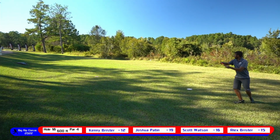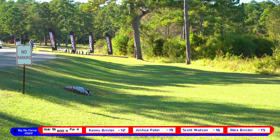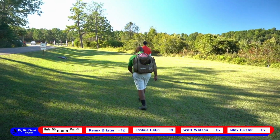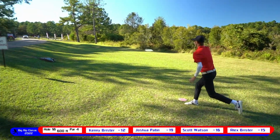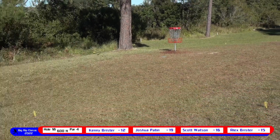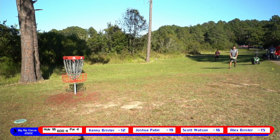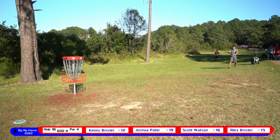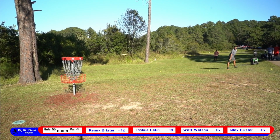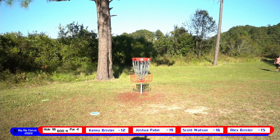Josh looking to do the same as Kenny. A little too much hyzer. But a pretty slow disc, not a big skip from him. Alex, a very similar route. Taking no time at all. Yeah, Josh with our only real putt. Just outside the circle. Almost catches all the chains, but just pushes off the right side.